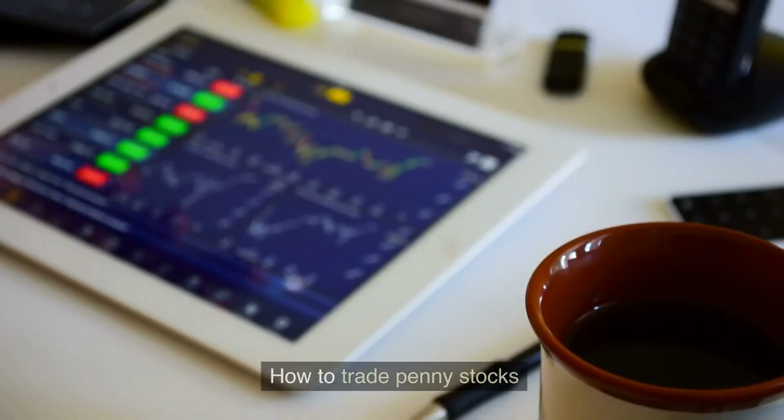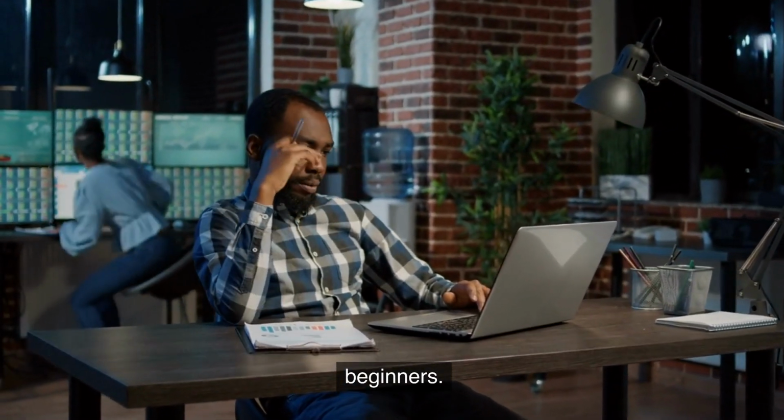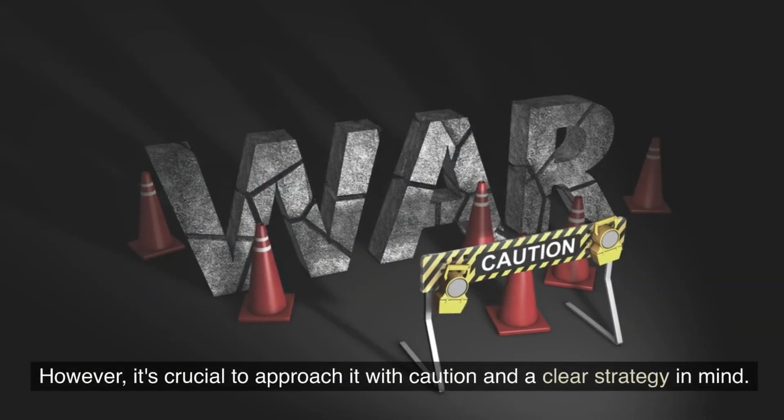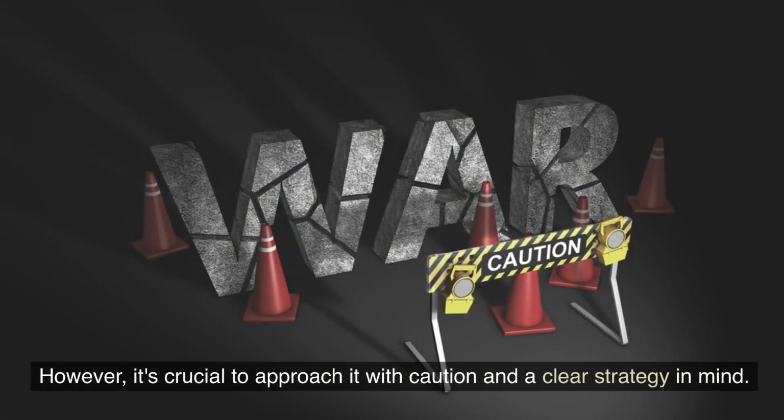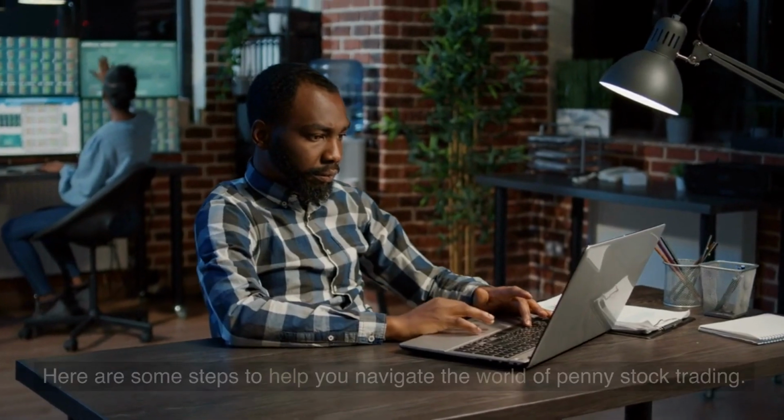How to trade penny stocks? Trading penny stocks can be an exciting and potentially lucrative endeavor for beginners. However, it's crucial to approach it with caution and a clear strategy in mind. Here are some steps to help you navigate the world of penny stock trading.